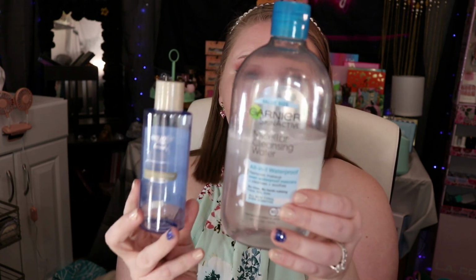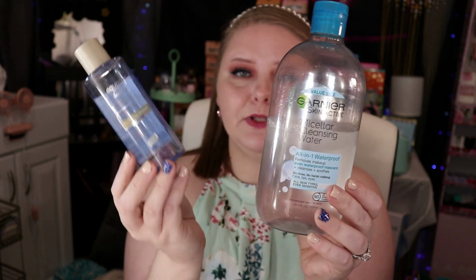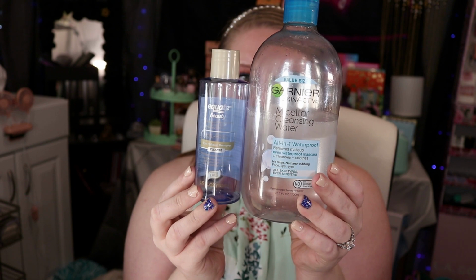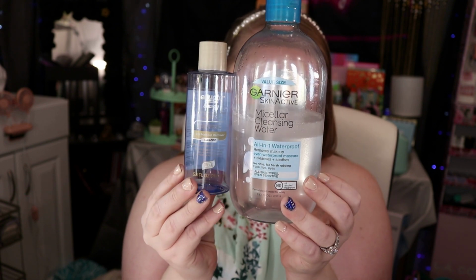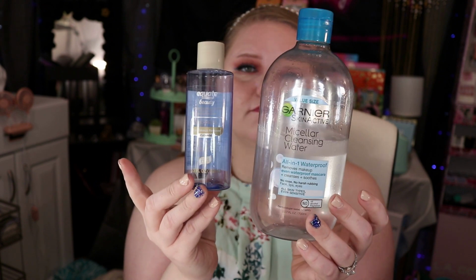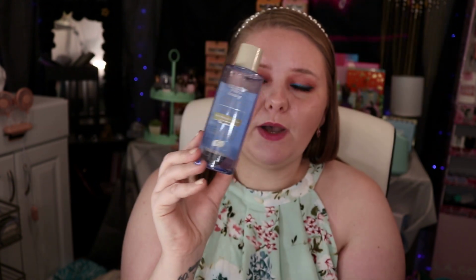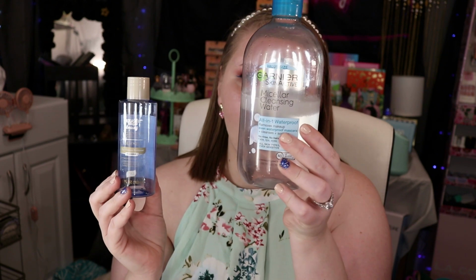Look at this one from Garnier. This is a micellar water, and this is similar to a micellar water. It's pretty much the same thing. Look at the size. This is more affordable, and it works just like this one. So I would say skip the Equate unless you need it for like travel or something, but I would skip this little bottle and just pick you up a big old fat juicy bottle of Garnier.